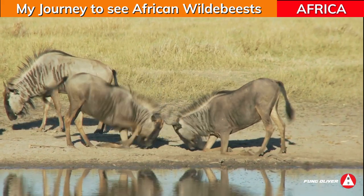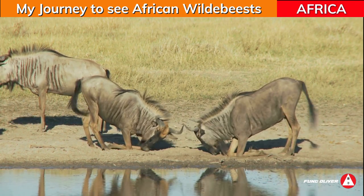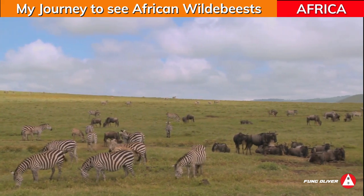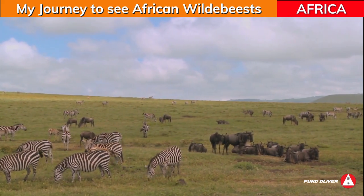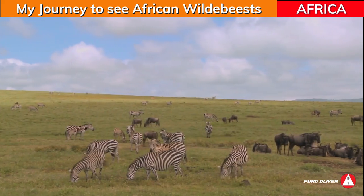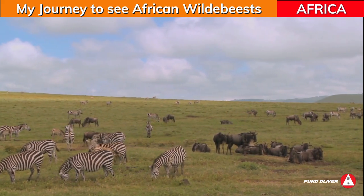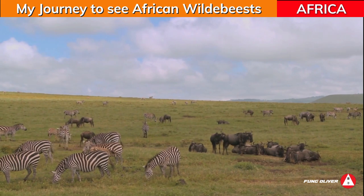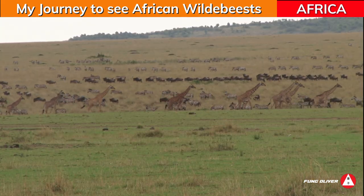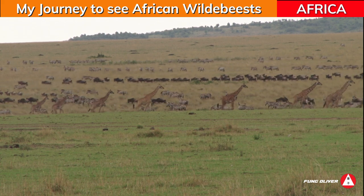Even though wildebeests tend to live together, they do not seem to mind the company of zebras as their feeding habits are complementary to each other. Zebras love eating the top layer of grass, while wildebeests prefer the bottom layer. This also explains why they migrate together. They also love to travel together with giraffes as they can see predators coming from a long distance.